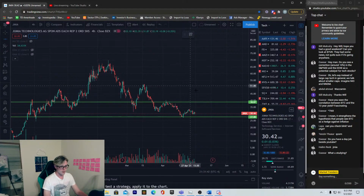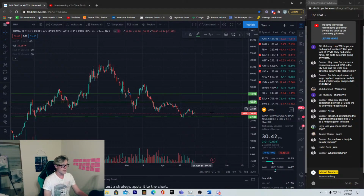The next level I'd look for once it gets above 38.87 is, let's see, right here at $44.93. I want to see it break above that. And truly though, I wouldn't be convinced with Jumia until it gets back above this last high right here. Once we get back above that, then I'd be confident in getting in Jumia once again. But right now, what we're working with is we are making lower highs. That is apparent. So until we change that trend, we're still in a downtrend.